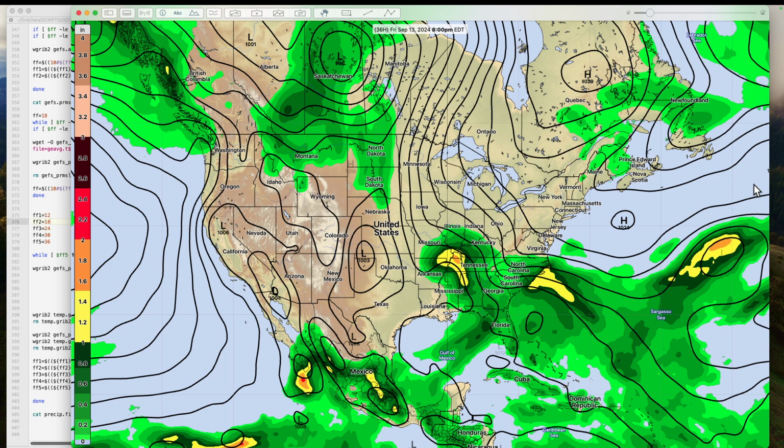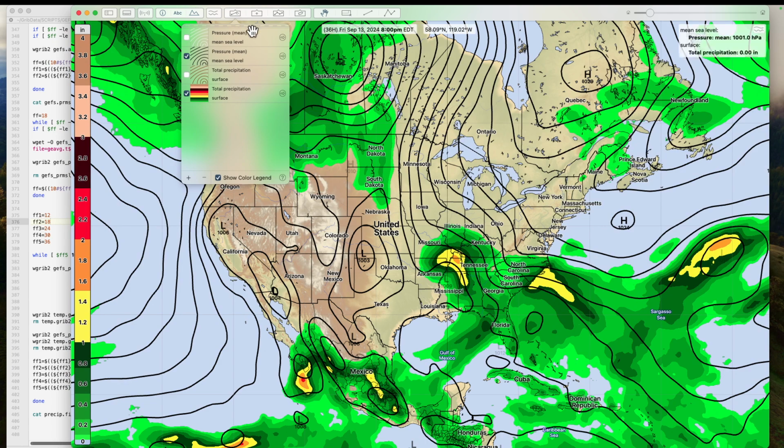Then I come over here to a really cool program called LuckGrib, and this is made specifically for the Mac. The guy that wrote this program never intended it to be used for this. He was making it for people that did sailing and needed navigation help, but he was shocked when he found out that I was using it for my weather videos. So you import the file you created into this program, and then you have to go up here, and you only have to do this one time.